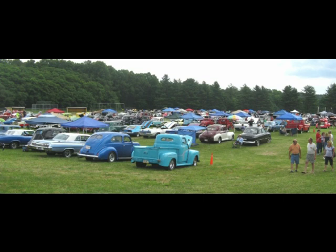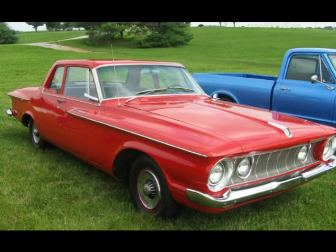Now when I go to these shows, you always see plenty of the Chevy 55, 56, 57, and there's always plenty of Mustangs, and there's always plenty of Corvettes, and they're all great cars. What I thought I'd do with this one, rather than just going through one after another of all these cars, I just picked out the ones that meant something to me or ones that I haven't seen too often. So I thought I'd show you.